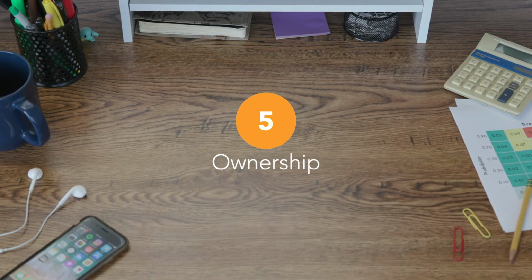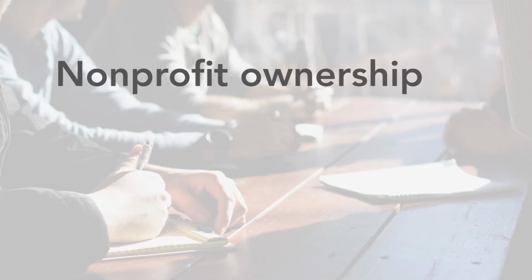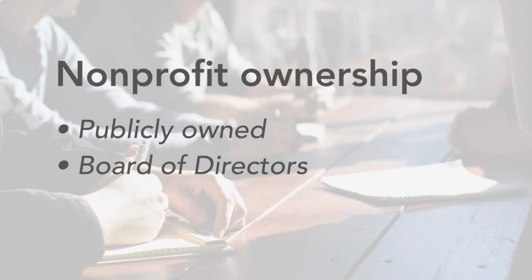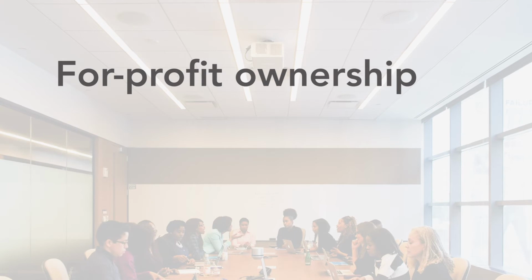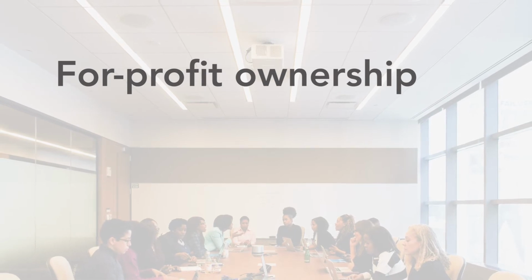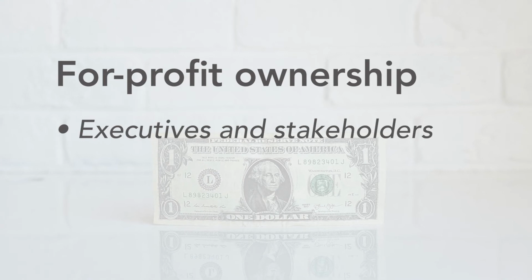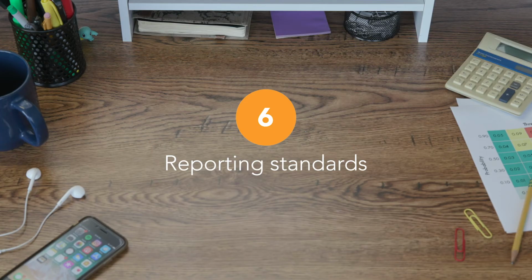5. Ownership. Nonprofit organizations are publicly owned. A board of directors offers guidance with no financial strings attached. For-profits are typically owned and led by a number of executives and stakeholders whose earnings are connected to the financial success of the organization.